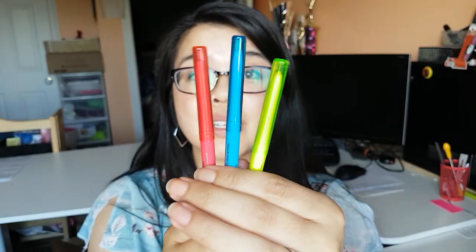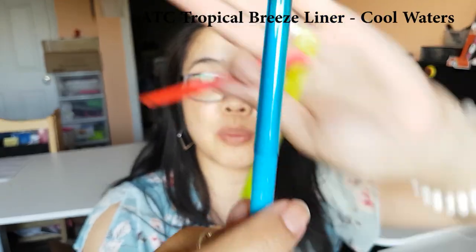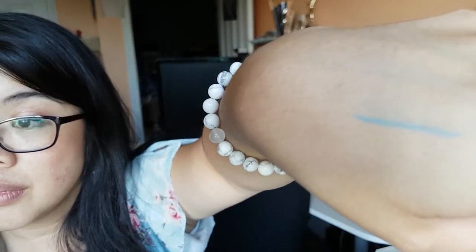Aren't they insanely vibrant? They're so bright, so vibrant, so pretty. So today I'm wearing this one here, which is the Cool Waters eyeliner. It is a gorgeous shade of blue. I'm just going to show you here. Isn't that beautiful? It is so pigmented, and I have it on my eyes today. I've been sweating, so hopefully. Actually, it's pretty good lasting. I wore it all day yesterday. I love the colors. So that's the Cool Waters one.